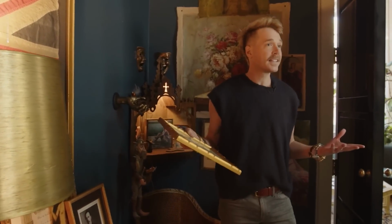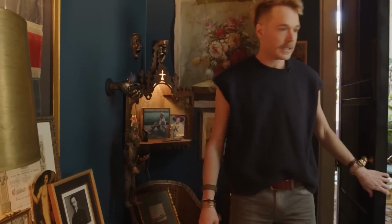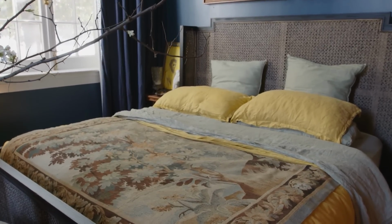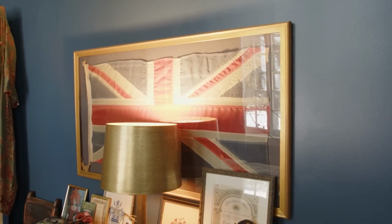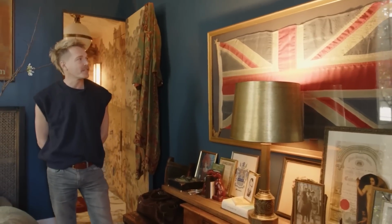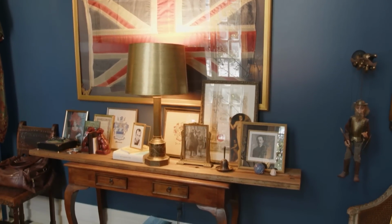Well, that's what this is. This is us believing. And I feel this is the safe place that I spoke of. This is the sanctuary part. So this room is a collection of me, and one of my favorite pieces is this flag that belonged to my great-grandmother who was British, and we found it and I had it framed, and it's from like the 1800s, and this is all just a collection of different things that mean something to me.